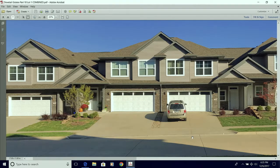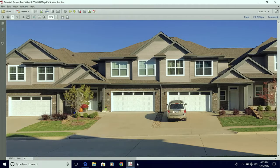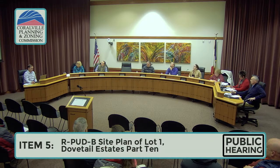Jim, is there anything else we need to add on this? Or final plat. We're going to look at the final plat now. No, right now we're doing site plan. Anything else on the site plan? No further discussion. We'll call for vote. All in favor, say aye. Aye. Opposed? Okay, now we'll consider approval of the final plat.